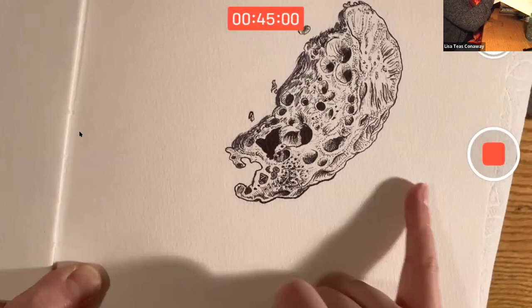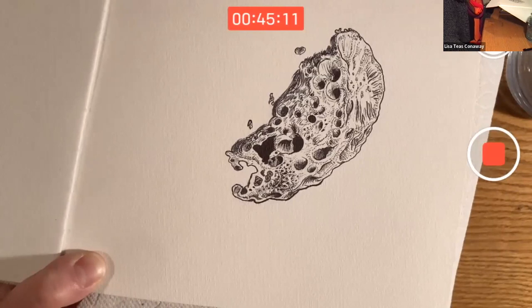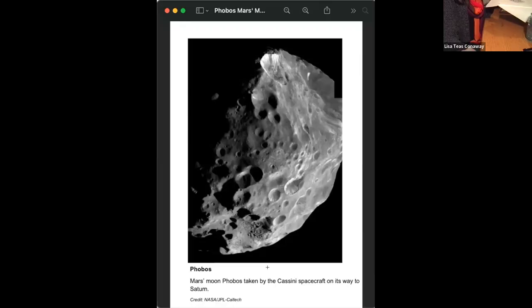And if you look in the photo that I'm working off of, I think it was one of the Hubble photographs. Let me see if I can share that again super fast. There we go. If you're looking at this photo, you can see that there's a lot more going on in this moon, and it is fading off into blackness back here. And so we're gonna try and replicate that.